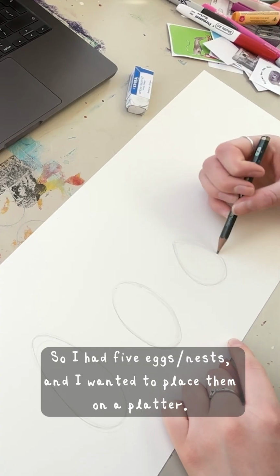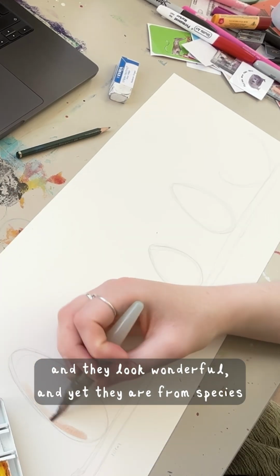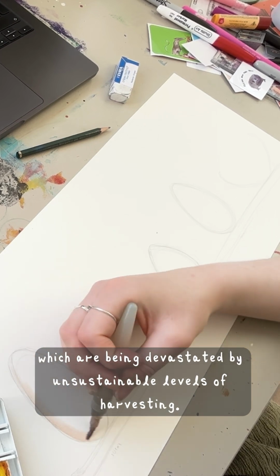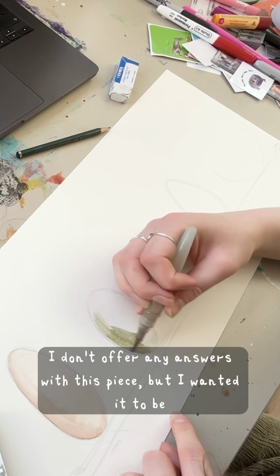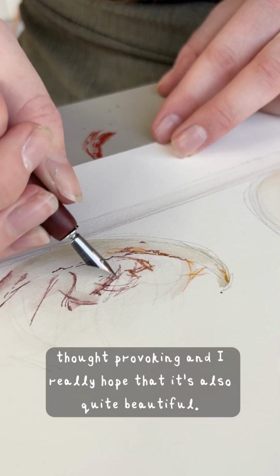So I had five eggs, and I wanted to place them on a platter, the idea that they are being served to you, and they look wonderful, and yet they are from species which are being devastated by unsustainable levels of harvesting. I don't offer any answers with this piece, but I wanted it to be thought-provoking, and I really hope that it's also quite beautiful.